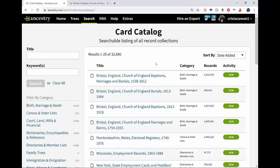Now, the government wants to know about births, marriages, and deaths. The church wants to know about baptisms, marriages, and burials. Of course, many baptism records also record a birth date, and many burial records also record a death date. And so you have these really rich records that date back to the 1500s that give you information that might not exist in civil records and that take you back beyond those civil records.